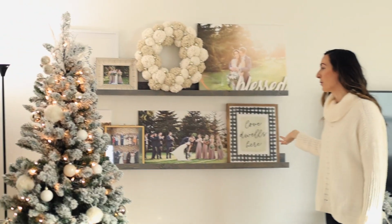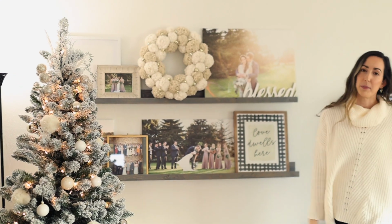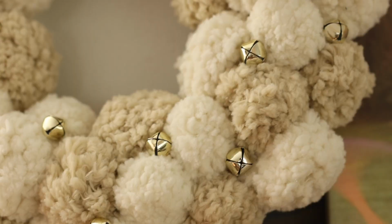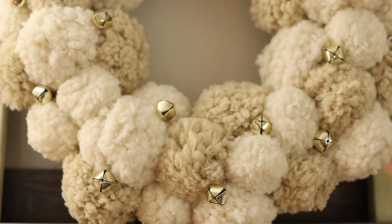And then the picture ledge wall. If I was really crazy, I would do all Christmas pictures. But I'm not that crazy yet. So we just have a wreath, which is really cute from Target, and I love it.